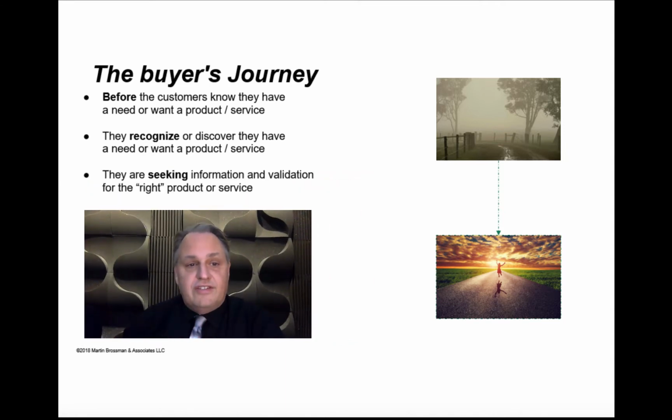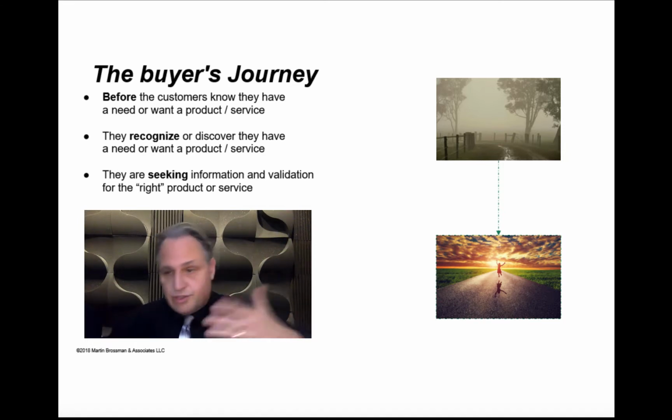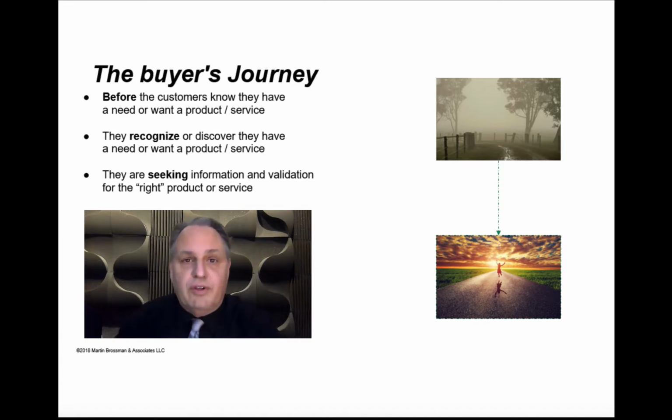The next thing is they're seeking information and validation for the right product or service. They're looking out for that. What is that secondary validation? Who are they going to? Who do they trust? Once you've developed those personas, who are the people around them they're working with to decide they should get your service or your product or whatever you have to offer? What is the convincer strategy that your persona goes through to find something like your product or service?